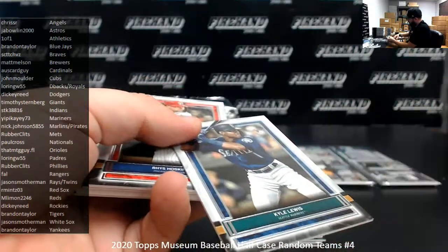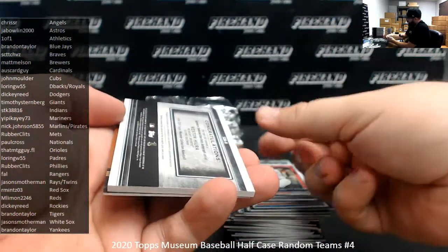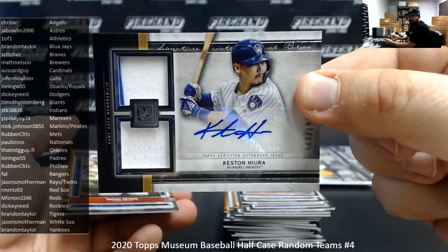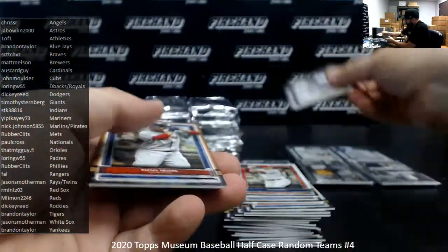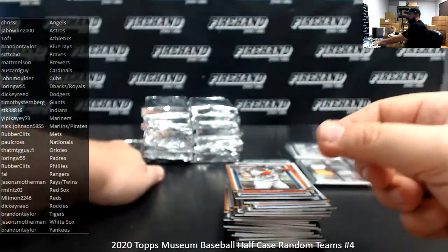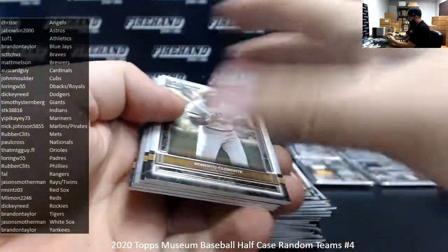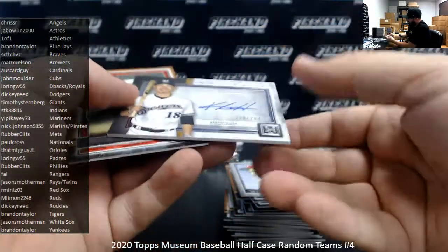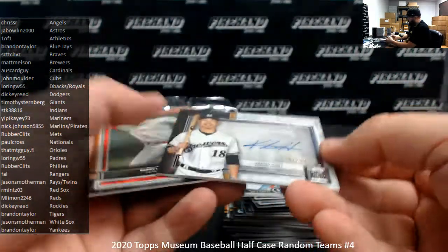There's a Kyle Lewis base rookie. Keston Hiura, Milwaukee Brewers, Signature Swatches Dual Relic Auto. Brewers belong to Matt Melson. Rafael Devers, down to 45. Keston Hiura, Milwaukee Brewers again, this time archival autograph on card. Brewers go to Matt Melson, 128 of 299.